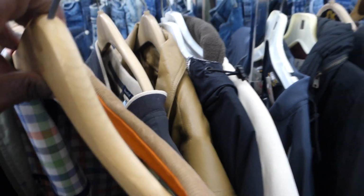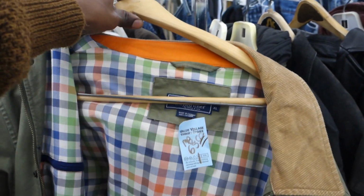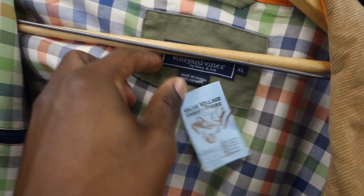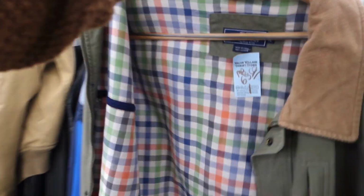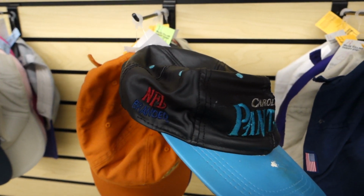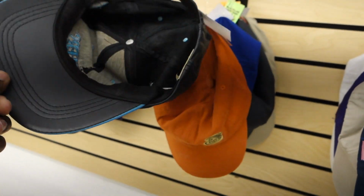Now, this was crazy. I don't know why they're selling this one for so much money. Vineyard Vines used to be a pretty popular brand. I'm not going to say it completely fell off, but $65 in a thrift store just doesn't make any sense to me, at least. At the end of the day, I just passed on it because it was way too much money. Here's another Bolo, these leather snapbacks. I've sold a couple of these in the past for like 50 or 60 bucks.